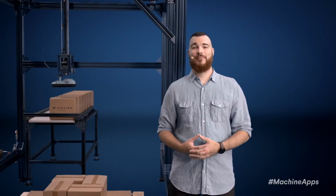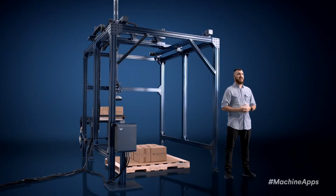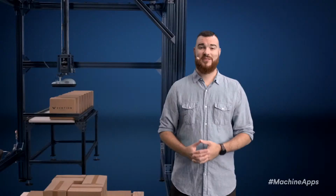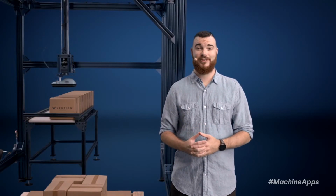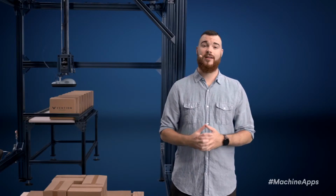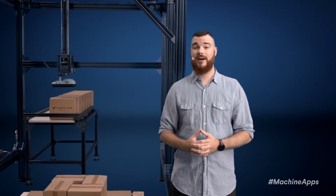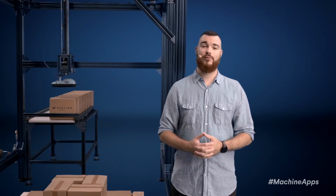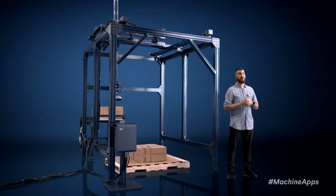The second machine app I'm going to present today and our last product of this year's inaugural demo day is Machine App for Cartesian Palletizer. This particular machine app leverages Vention's growing network of plug-and-play industrial automation components and now software to create an end-to-end solution that is available out of the box. It adds box palletizing to your existing end-of-line conveyor, reducing repetitive, low-value work. The entire solution can be deployed in as little as 40 hours from design all the way to deployment.